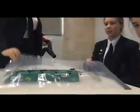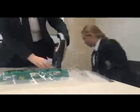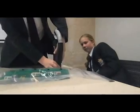This is the vacuum seal bag with a Lego ship inside it to be vacuum sealed. This might be quite loud. Yes, it is a vacuum.